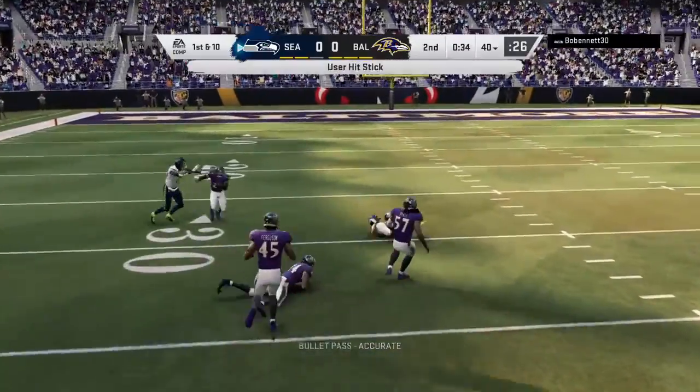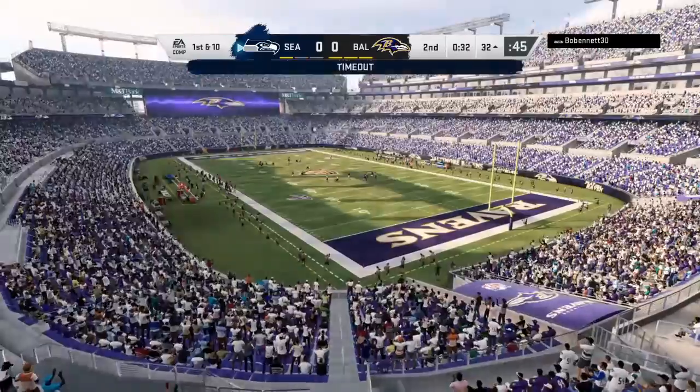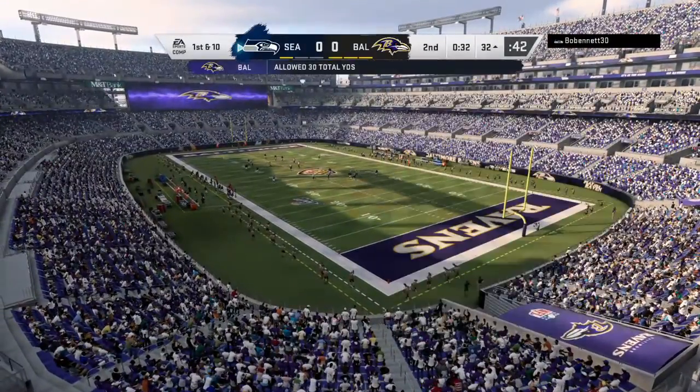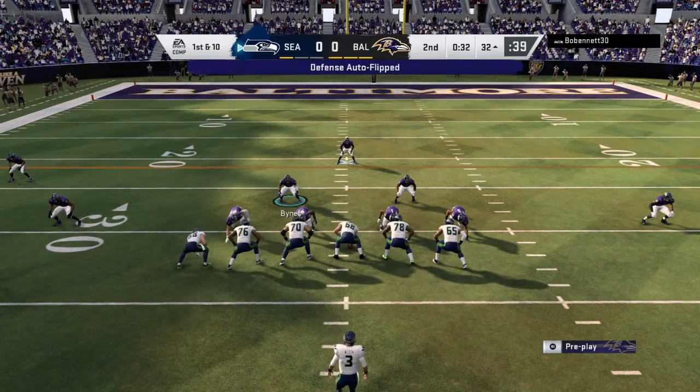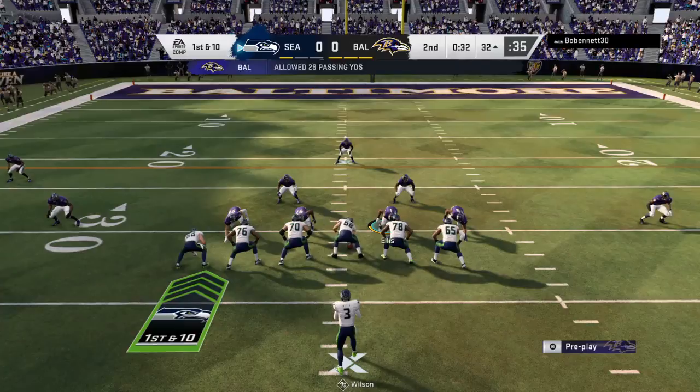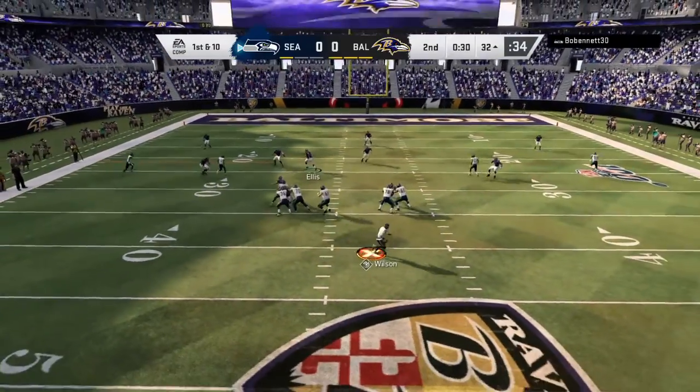And the catch is made here by Tyler Lockett. And he takes this one down almost all the way to the 30. Now the Seahawks call the second of their 3 timeouts as they'll stop him with a little over 30 seconds to go in the first half of play.